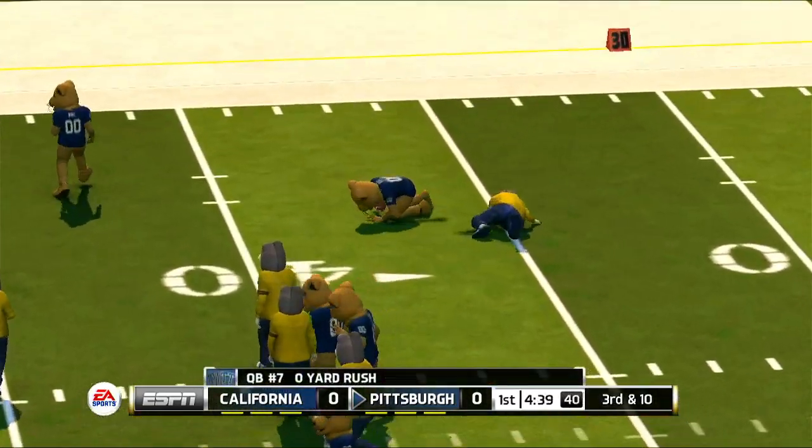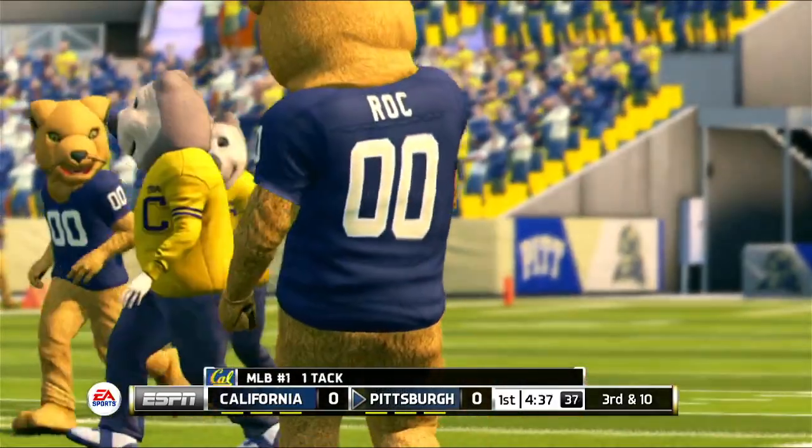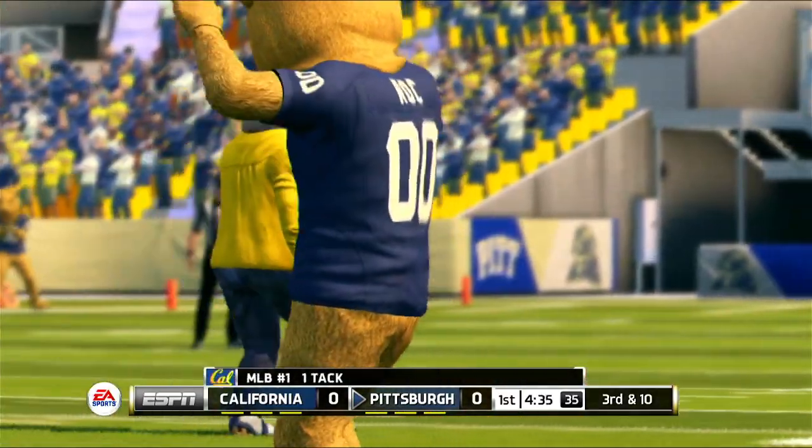He makes it out to maybe the 36-yard line. No gain. You don't want that. That brings up third and 10.